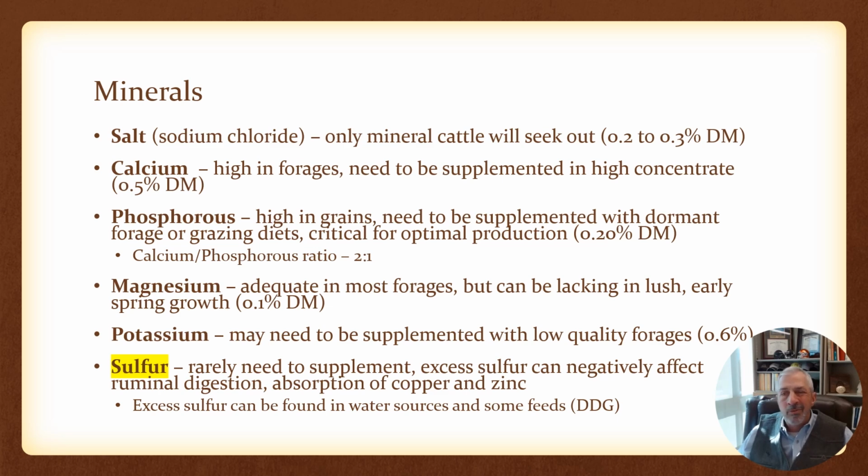You're looking at between 0.2 and 0.3% of the diet dry matter if you're feeding a ration that's going to be totally mixed, or if you're providing salt through the feed. Otherwise, you could just make free salt available and let the cattle eat all that they want to eat. As far as calcium, calcium is pretty high in a lot of forages, but the more concentrate or grain you have in a diet, you may need to supplement some calcium. And again, ballpark number there would be about 0.5% in the diet. Phosphorus is fairly high in grains.